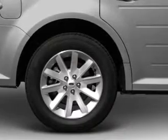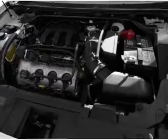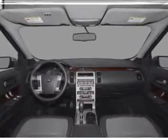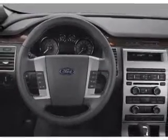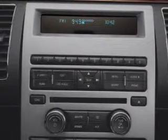windows, power steering, cruise control, power mirrors, an AM/FM stereo with a CD player. And for your peace of mind, the following safety equipment is included: front ventilated disc brakes, passenger airbag, side airbag, curtain head airbags, stability control. Let us put you in the driver's seat today.